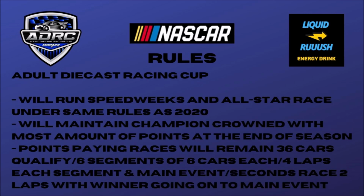We will still run the Speed Weeks and the All-Star Race under the same rules as we have in 2020. We will maintain a champion crown with the most amount of points at the end of the season like we currently have. Points paying races will remain 36 cars qualify, 6 segments of 6 cars each, 4 laps each segment, and the main event. The second chance race is 2 laps with the winner going on to the main event. So none of that changes.